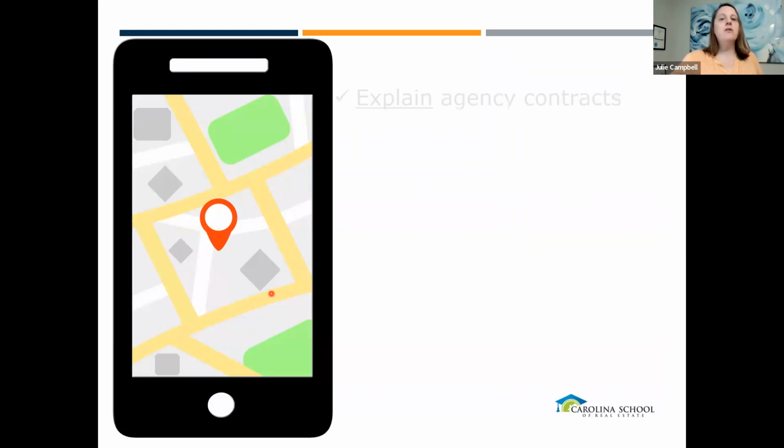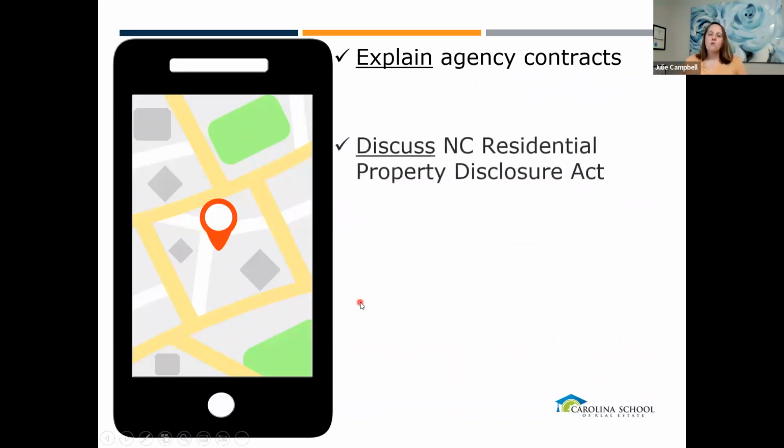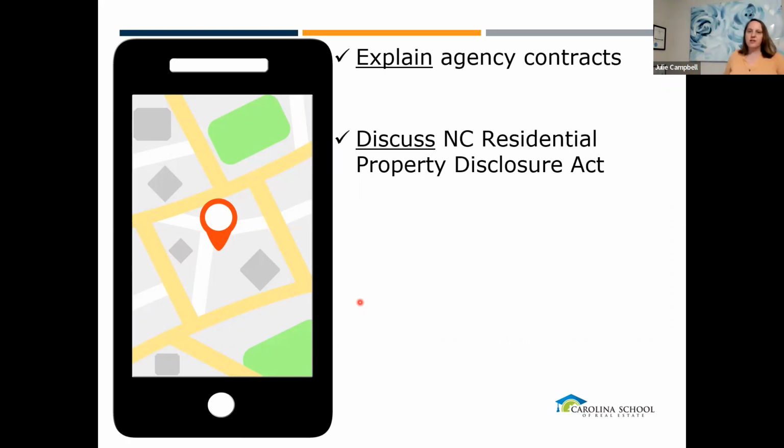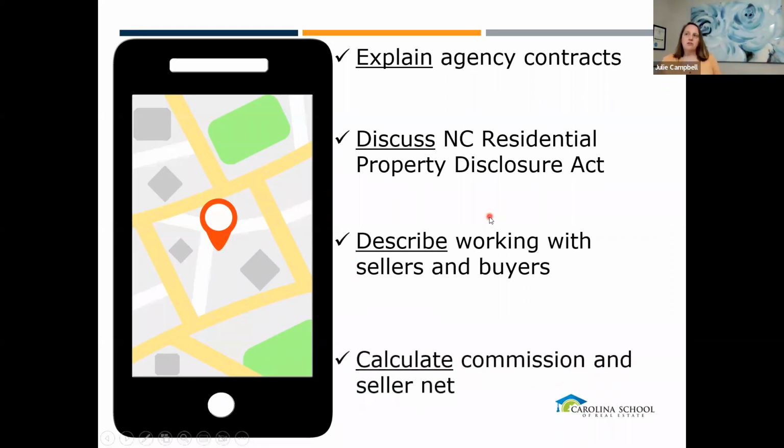So our roadmap for Unit 8, we're going to explain our agency contracts. We're going to talk about something called the North Carolina Residential Property Disclosure Act, who has to follow it, what they have to do, all that. We're going to talk about working specifically with sellers. We're going to talk about working specifically with buyers. And then at the end of Unit 8, we get to whip our calculators back out again. Y'all miss your calculator? Don't worry, we'll have them back out. But in Unit 8, we get to do fun math. Because at the end of Unit 8, we get to figure out your money, figure out commission math.